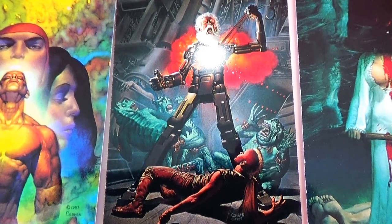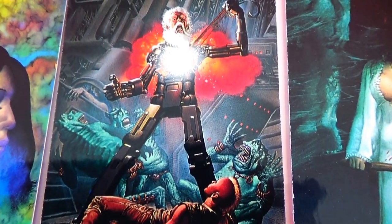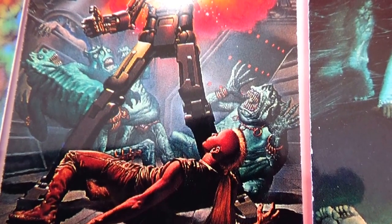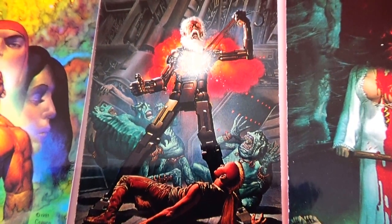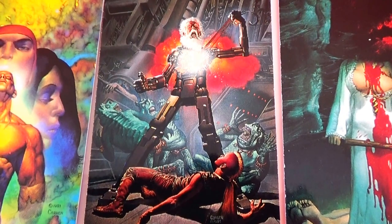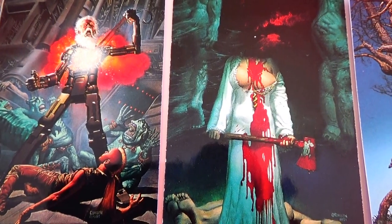Robot Body Shorts Out. Oh, the robot body shorted out. Short out in the middle of an attack. Looks that way, huh? Everyone saved. And this one's just a bloody axe.